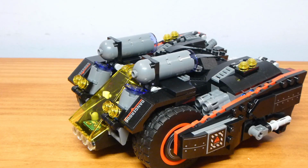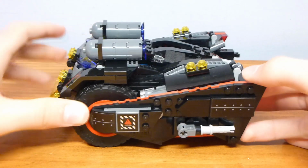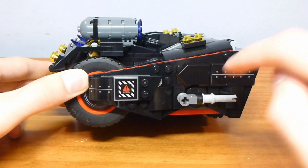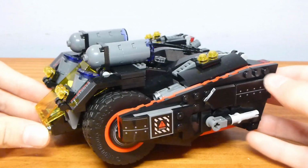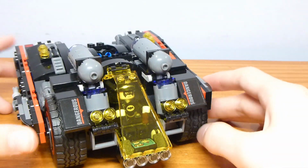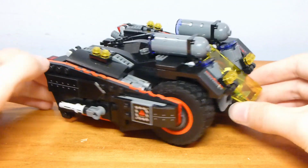So here is the Bat Tank, and it does a good job of carrying through a similar design style to the Batmobile portion. Again, with the rivet stickers, I think those help with the consistency throughout the model a whole lot. And you notice there's all sorts of crazy stuff going on here. This is not a super conventional vehicle. It does kind of look like a tank, maybe sort of a tumbler in some ways.